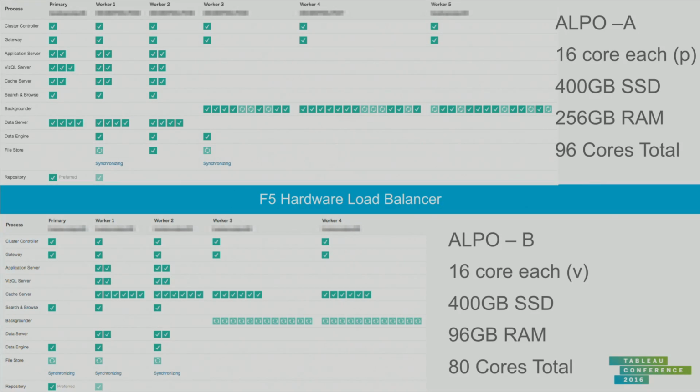Now, we have 400 gig of onboard SSD. These are physical hosts, 256 gig of RAM. I just bought them from Dell, and they were about $11,000 a piece. All right, so we're going to get real specific about running this platform.